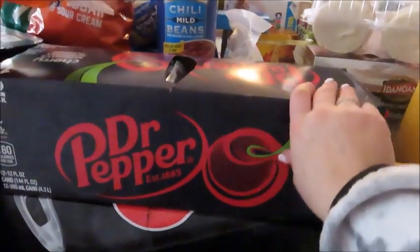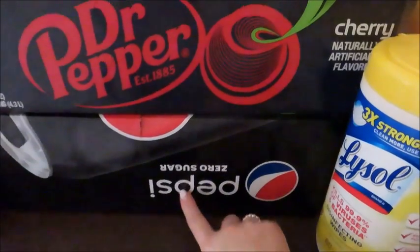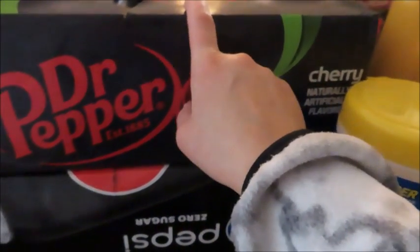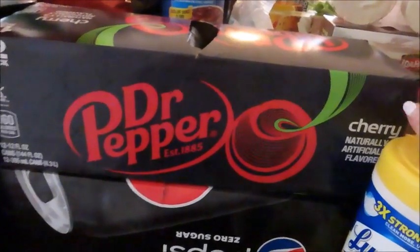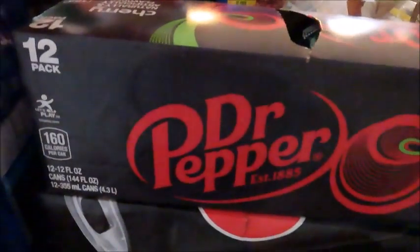I've been trying to cut out soda. I have had Coke Zero or Pepsi Zero, but I haven't had real soda in 2 weeks. But I have just been craving it, and I'm not super addicted to the Dr Pepper Cherry, so I thought this was a good, let me just get one every once in a while soda. So yeah, I got this, and then some Pepsi Zero, some chili beans.